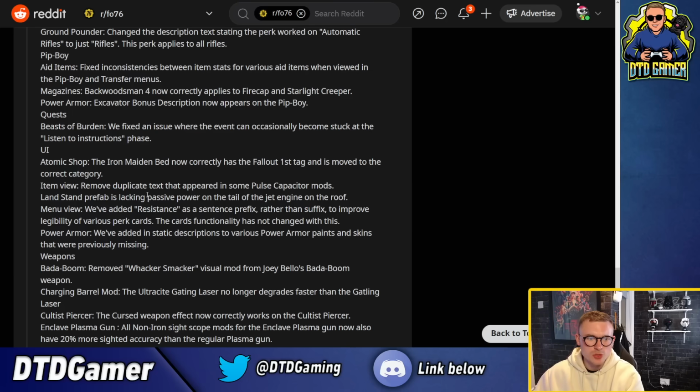Item view, removed duplicate text that appeared in some pulse capacitor mods. Land stand prefab is lacking passive power on the tail of the jet roof. What? I think that's been put in there by mistake. Never mind. Menu view, we've added resistance as a sentence prefix rather than suffix to improve legibility of various perk cards. The perk cards functionality has not been changed with this. We've added in static descriptions to various power armor paints and skins where previously they were missing.